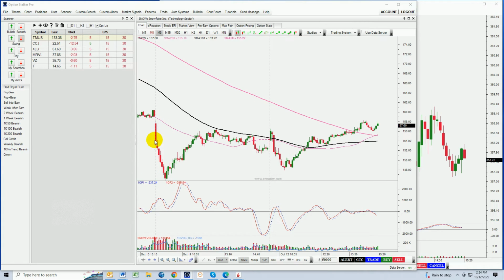This is a short, stupid type of move because we were breaking a D1 uptrend line. I showed you that. That's one of the reasons that I liked the pick. So you come in and you're like, oh my God, 5 minutes in, you're thinking, Pete nailed this one. I'm going to get short.